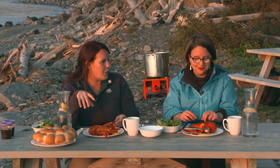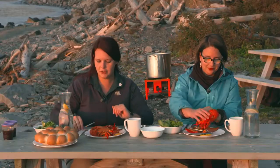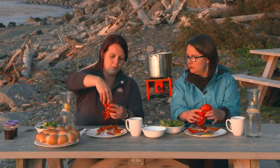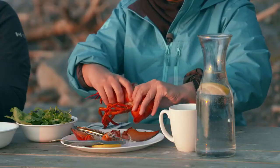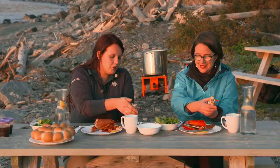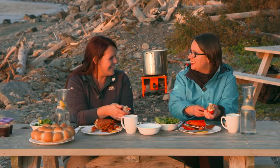Now, the favorite part of the lobster, a lot of people do enjoy the tail. Yeah, how do we get into that? So that's what we're gonna do. I'll show you this. You take the tail and basically give it a twist like this. We get at the tail meat by pulling it clean off and crushing the shell. Just crunch it together? Crunch it together. Wow, that's really hard. Yeah, it is a bit hard.